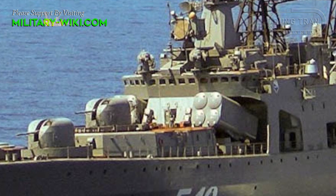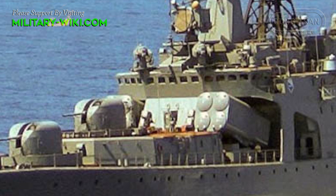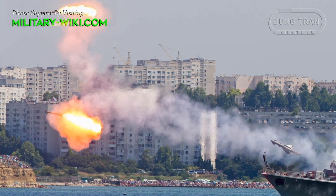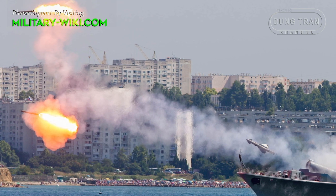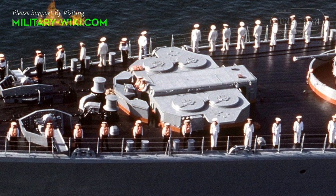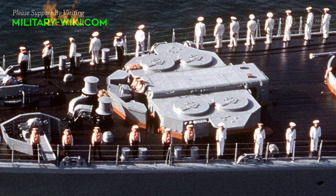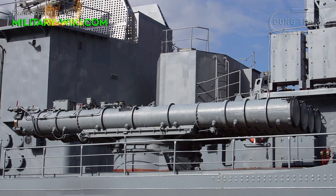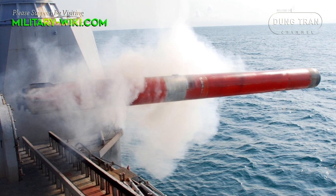The Udaloy class is equipped with 8 SS-N-14 anti-submarine missiles, which can be used against surface ships as well as submarines. These missiles have an effective range of 5 to 50 kilometers and are located in two launchers on either side of the bridge. SA-N-9 surface-to-air missiles are mounted in vertical launch systems to cope with aerial threats. It also carries two quad launchers for 533mm torpedoes, which can hit targets 15 to 20 kilometers away.